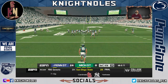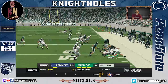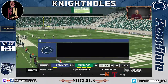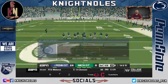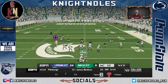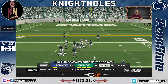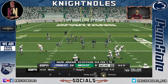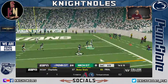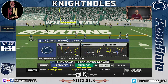Jones is back deep to return the punt. Tackle made at the 50. Still only the second quarter. We've got a lot of football left, but I've got to say, this one is teetering on the brink of a blowout. Quick throw out to the receiver, and he's tackled at the 29-yard line. That's great execution. Quarterback made a nice throw, and the receiver was able to go up and make the play.